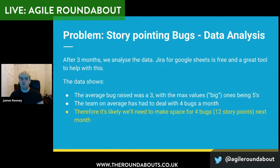So when you come to doing the data analysis on story points, what do you do? I don't know if everyone's aware, but there's a brilliant free add-on called Jira for Google Sheets. It basically pulls all your Jira data for free into Google Sheets, which means you can play with it like Excel, which is great.